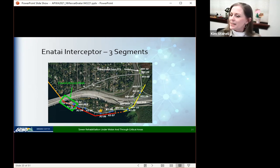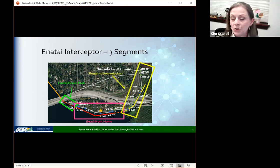Okay, so I forgot there were pop-ups here. So the Enatai Beach Park is what David was talking to you about a moment ago. The beachfront homes, that's the area that I'm going to talk about first, and then I'll transition and talk about the area in Mercer Slough, which is the new CIPP lining. Next slide.